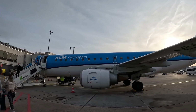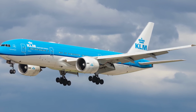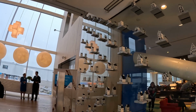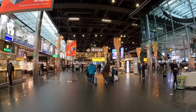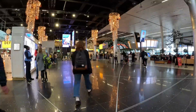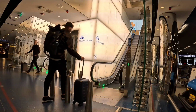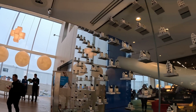The flight today is on KLM, which is the national airline of the Netherlands, and it's on their 777 Dreamliner plane, which supposedly is the best plane they have. My ticket also gets me access into the Royal Dutch Lounge. So let's go see what that's like. Look how cool this is. Coolest entrance to a lounge ever.